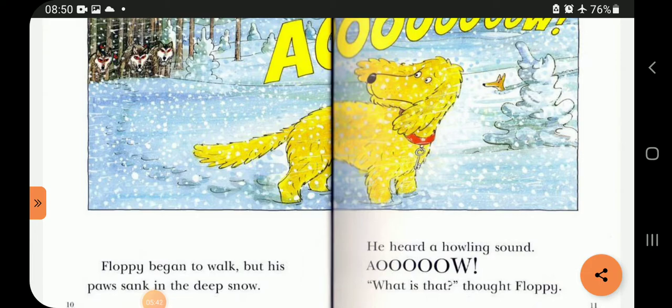Floppy began to walk, but his paws sank in the deep snow. He heard a howling sound. Oh, what is that? thought Floppy.